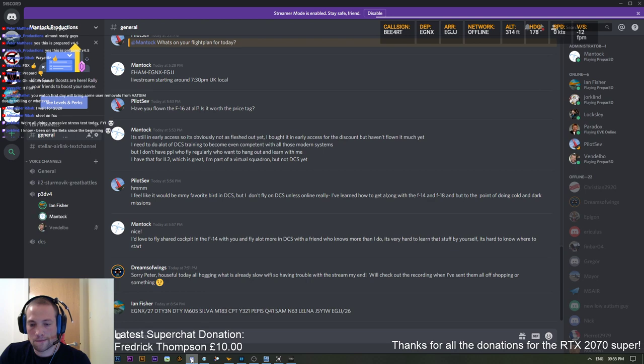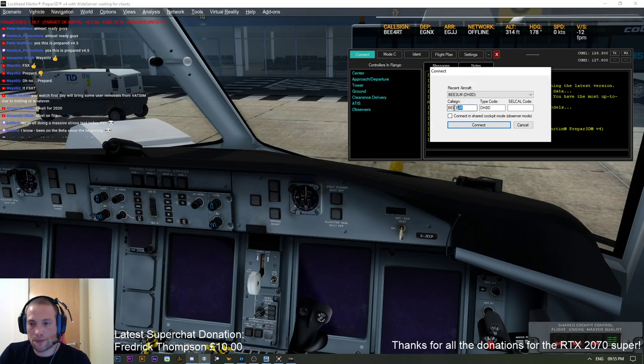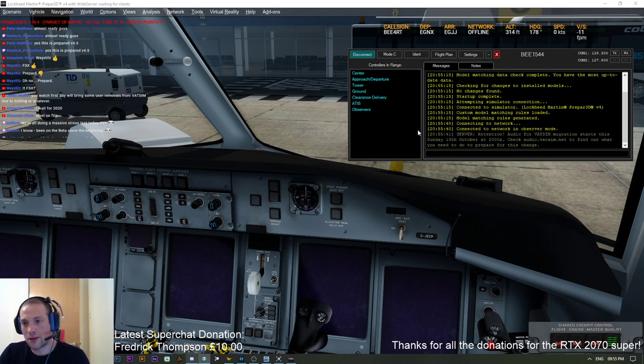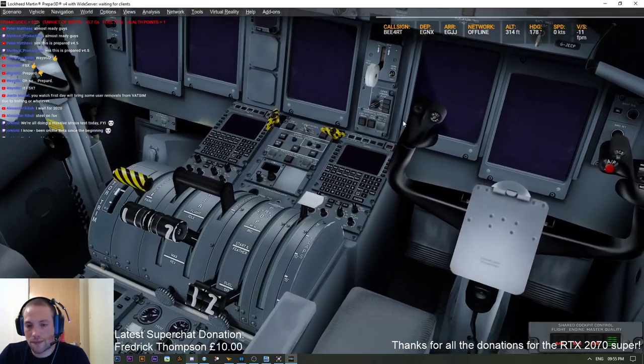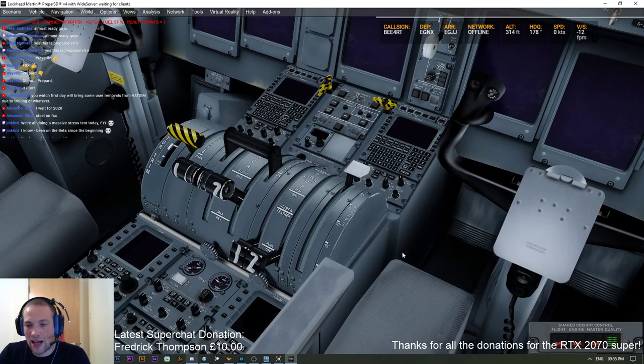I'll take that. What's the call sign? It's Jersey 1544. It's a real world flight. It happens. Excellent. Okay, I will select the connect in shared cockpit mode, observer mode. So that's what I'm doing. And okay, for VATSIM. Yeah. Okay. Well.